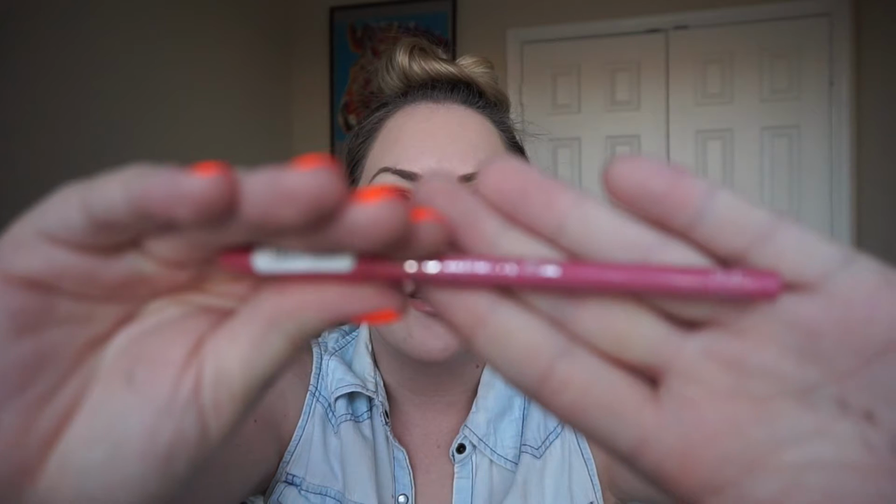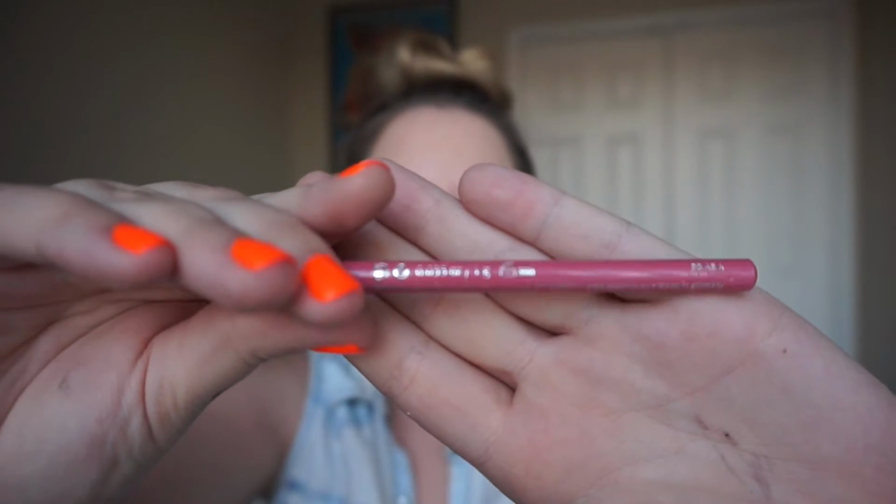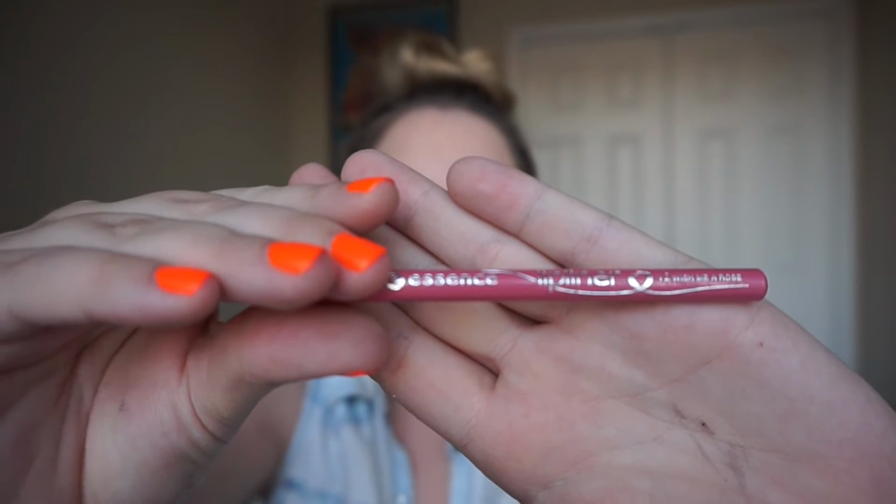So another favorite of mine is a lip product by Essence. This is a more drugstore affordable lip pencil, and it's absolutely amazing and beautiful. You can find this at Ulta, that's where I got mine, and this is in the color number 12, Wish Me a Rose. This is the perfect lip liner color for my skin tone and for my face, and it just works so well and is so complimentary without being too much.